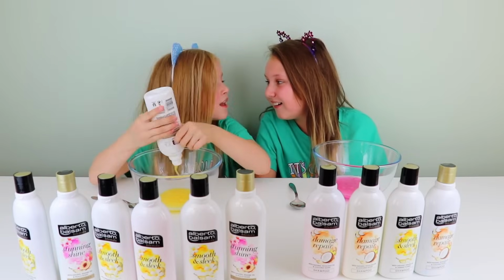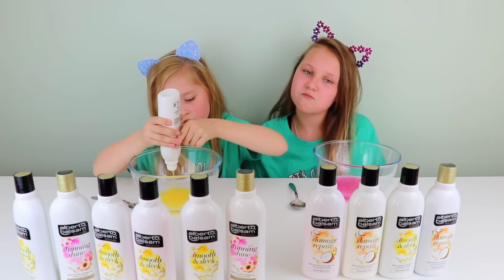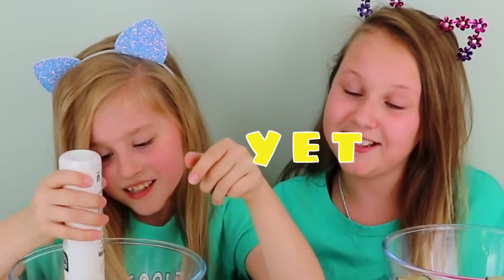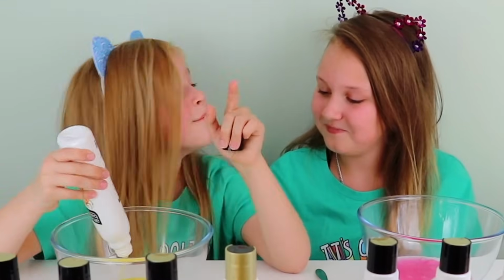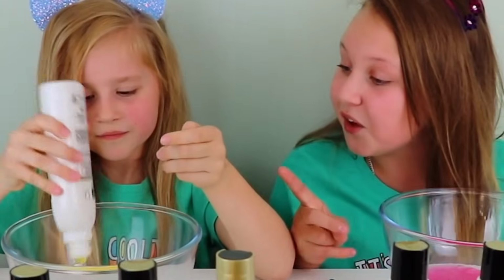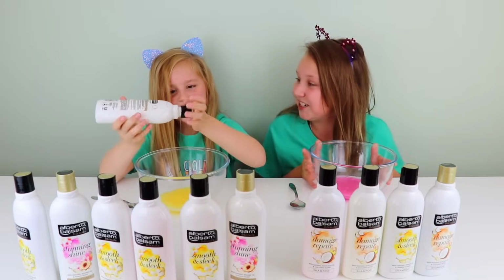I didn't get any of the real stuff this time. Yet. Let me just add on yet. Yeah. Maybe yet. Maybe. No, it's definitely going to be yet. Maybe. So Amelia's off to a good start as well. She's got yellow glitter glue and I've got pink glitter glue.